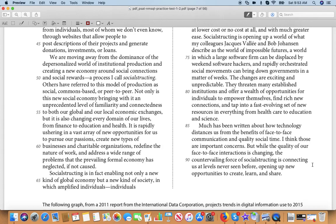First, what does dominance mean? Like top of the food chain. Yeah, we see the word dominate in there, right? So it's been dominated until recently by the depersonalized world of institutional production. What does that mean? It looks like custom, like how products are made. Well, maybe now it's a little bit more custom. But institutional means organizational, right? Big organization. Right, it's an institution. So we're moving away from the dominance of the depersonalized world of institutional production.